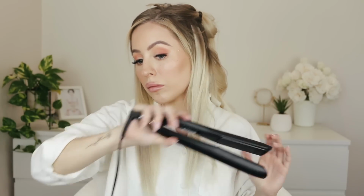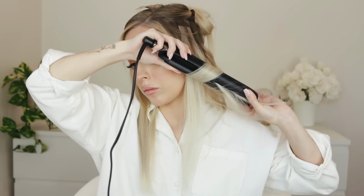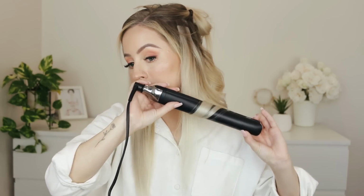And I find GHD curls hold a lot longer in my hair than a typical wand does. So I don't really have a method to the madness of curling my hair. As you guys can see, I do sections kind of, but I just grab from anywhere.